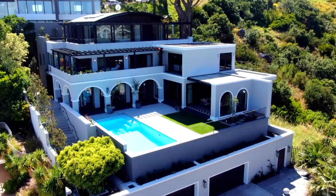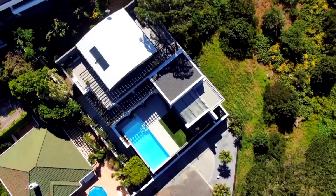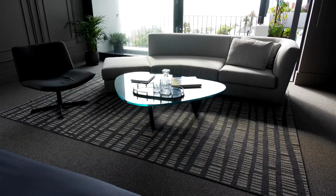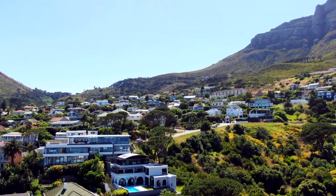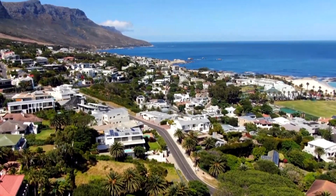In reimagining this Atlantic seaboard villa to stand the test of time, the owners were inspired by classic Mediterranean architecture. For Lizelda Hackwill, the decision to wow the family by doing her own interior design was a first, and she went for timeless sophistication.